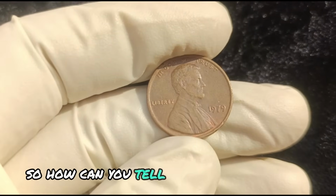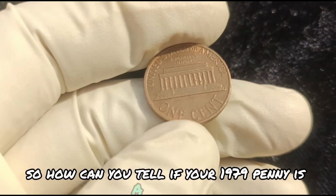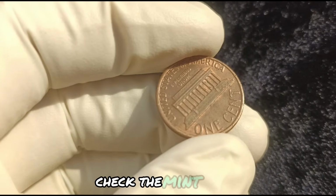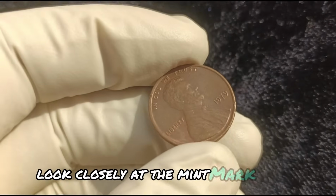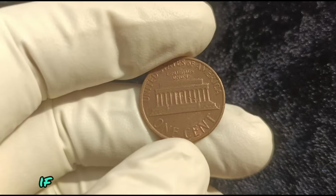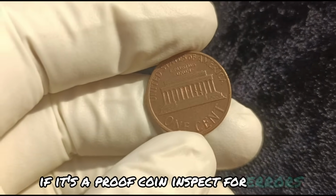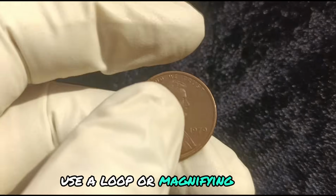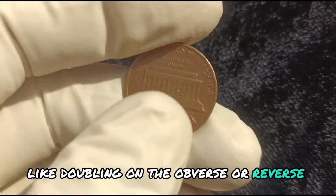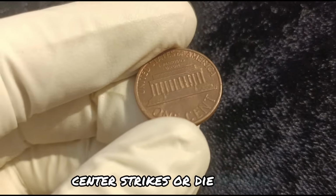So, how can you tell if your 1979 penny is a jackpot waiting to be discovered? Here are some tips. Check the mint mark. Look closely at the mint mark under magnification. Pay special attention to the S mint mark if it's a proof coin. Inspect for errors. Use a loupe or magnifying glass to identify potential errors like doubling on the obverse or reverse, off-center strikes, or die cracks.